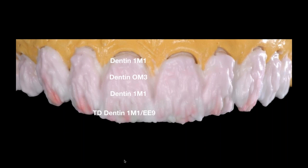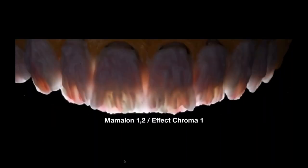So yeah, that would be the normal process for me for my dentin buildup. And then I would come back with some mammalon materials. And usually my mammalon materials, I'm using 1, 2, sometimes even 3 of them, depending on the effects that I'm looking for. I will tell you that if I'm doing more color, and what I mean by more color, I'm working in the 1M1, 1M2, A1, A2 family, I'm probably using 2 or 3 mammalons. When I get into the OM3s, OM2s, OM1s, those really white, bright kind of cases, I'm not using 3 or 4 mammalon materials. I kind of don't need them.